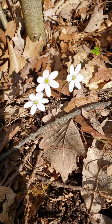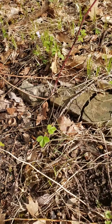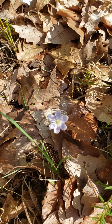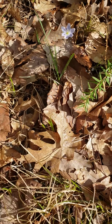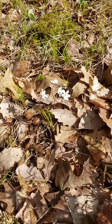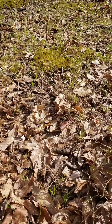And we're going to get our last look at the round-lobed hepatica. These are certainly winding down. They come in different colors. You can see kind of the light bluish purple to white. Just a beautiful early spring flower. These are all round-lobed hepatica.